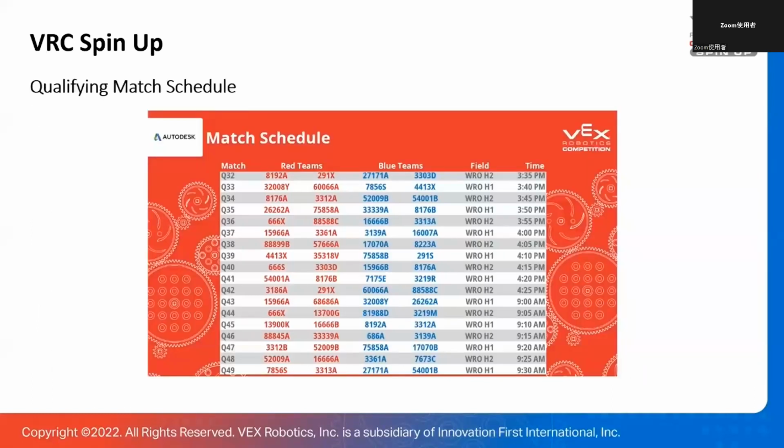The qualifying match schedule will be available prior to opening ceremony on the day of competition. This schedule will indicate alliance partners and match pairings. It will also indicate the alliance's color, red or blue. For tournaments with multiple fields, the schedule will also indicate which field the match will take place on.